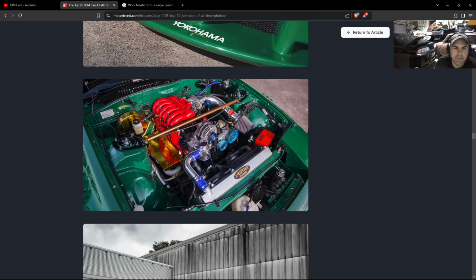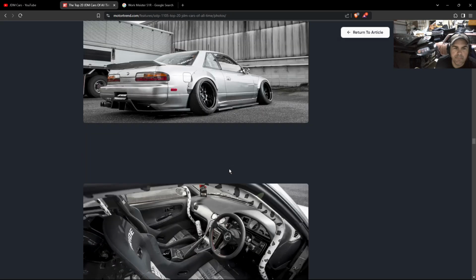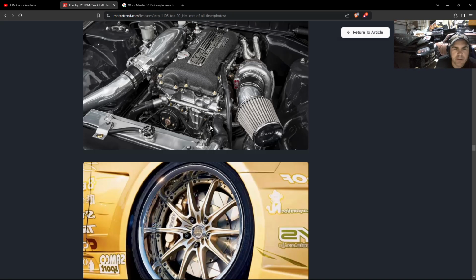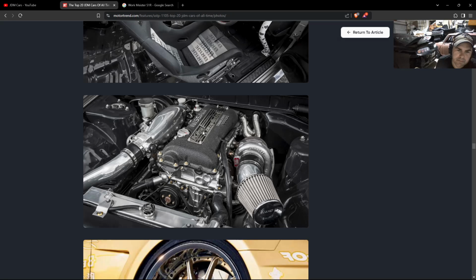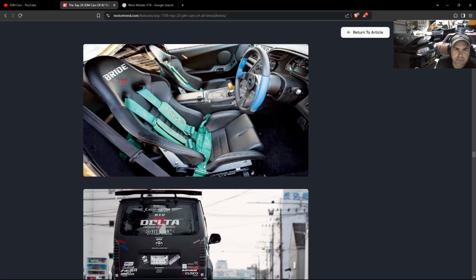There's your front end of that Mazda. Totally done up. What a clean build. Look at that. Nothing screams I love cars more than this. Got the Garrett. Top secret wheels. Yep. There's your Supra.